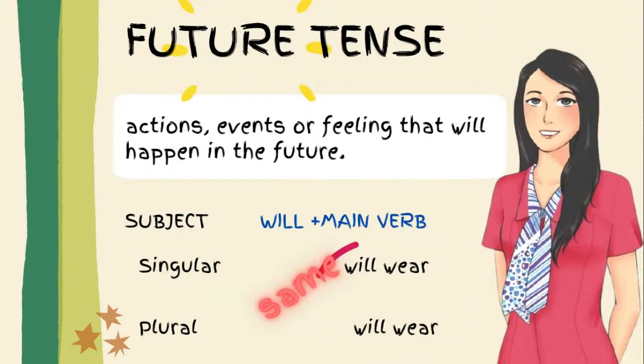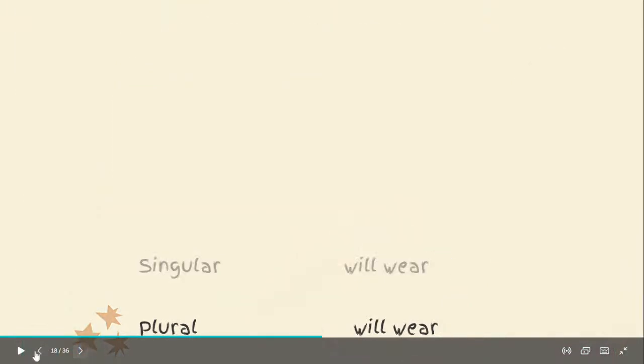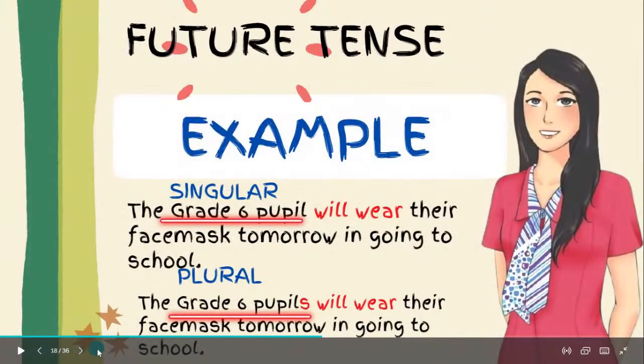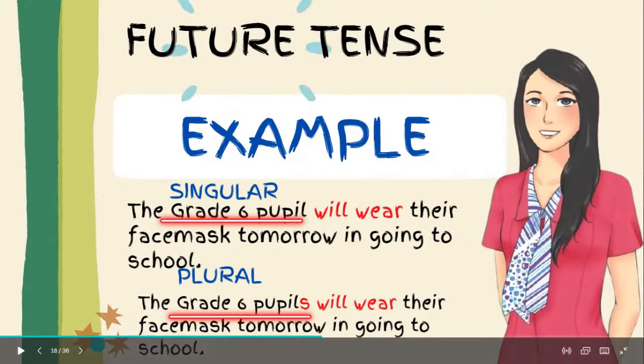Both singular and plural will use the same, will plus main verb. Okay? So that is under the future tense. All right. So these are the examples. More examples, okay? The grade 6 pupil will wear their face mask tomorrow in going to school. For the plural, the grade 6 pupils will wear their face mask tomorrow in going to school. The singular and plural use the same form of the verb, will plus wear. Okay? So it's very easy.